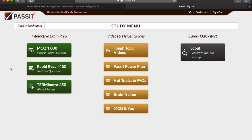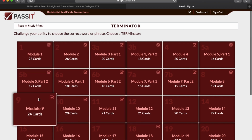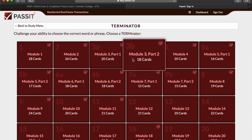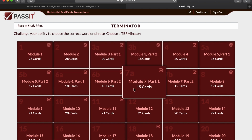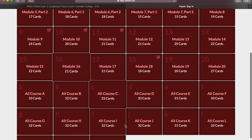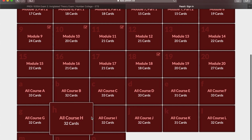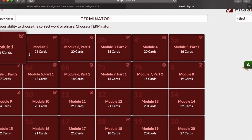With the Terminator, in course 1, I went through the whole thing. In course 2, it was just too much. So there's all these different ones, and you can see this one's module 1, this one's module 2, this one's module 3 part 1, this one's module 3 part 2. They divvy it all up, and then down here it has all of the course. You click on whichever one you want to focus on.